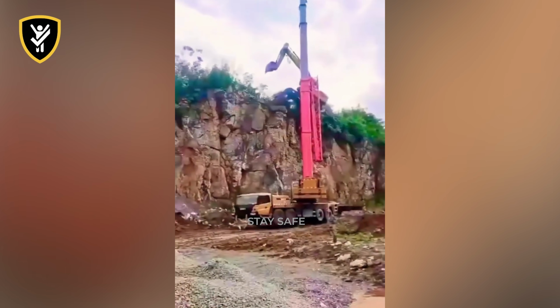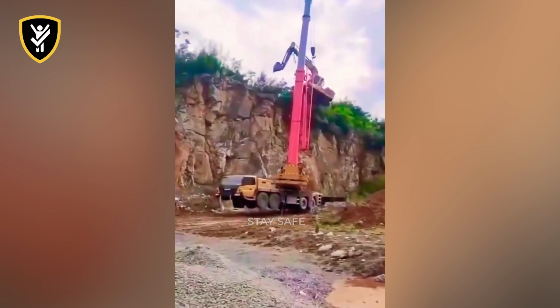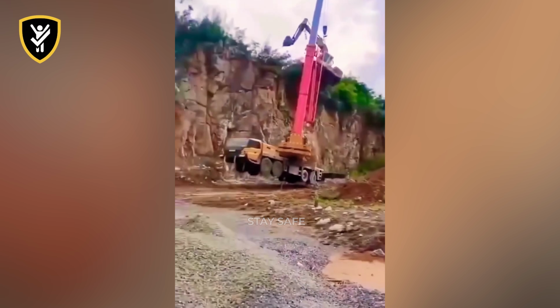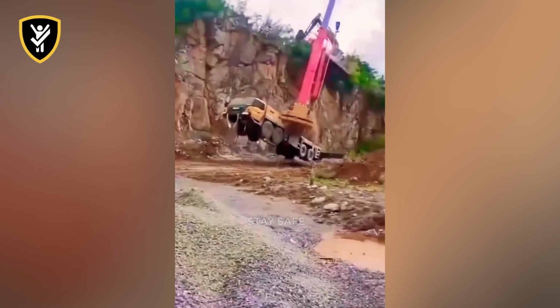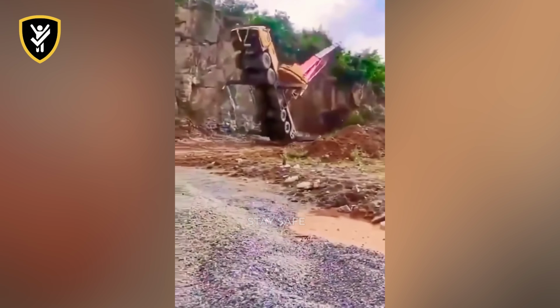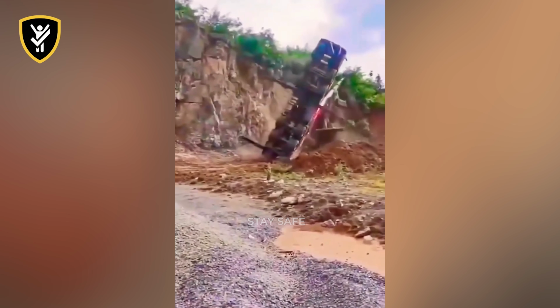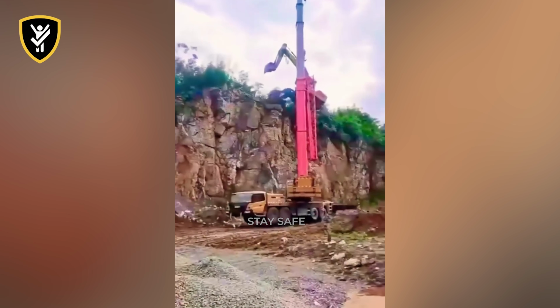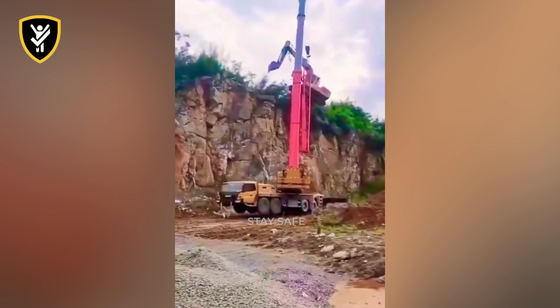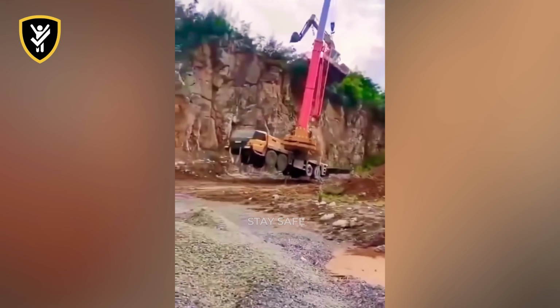At a rocky extraction site, a mobile crane hoists an excavator up a cliff as the machine begins lifting off balance. A crane lift becomes harder to control when the boom stretches far outward under a heavy load. The farther the load moves from the crane's center, the more leverage it applies against the counterweight and outriggers. If the boom angle, ground support, or load weight is misjudged, the crane can start losing stability and the cab can begin lifting from the surface.